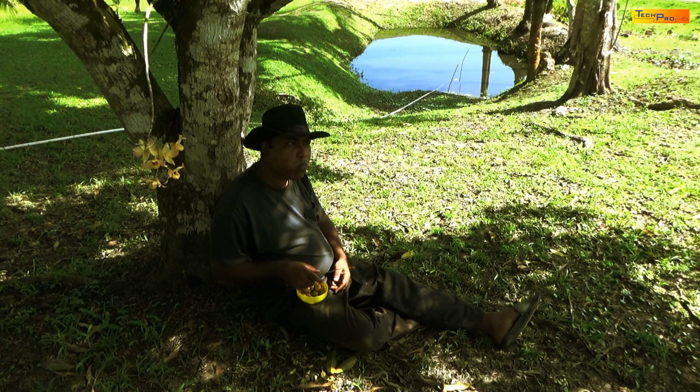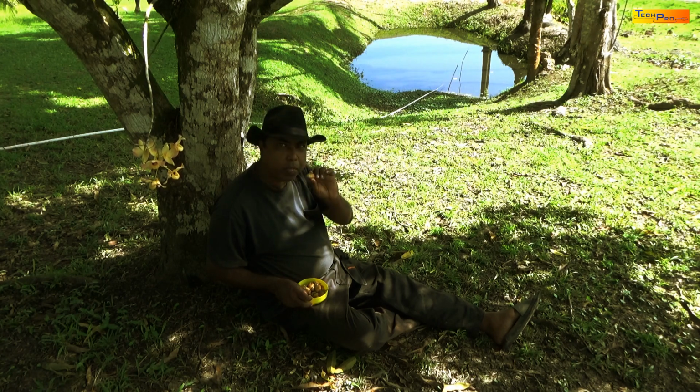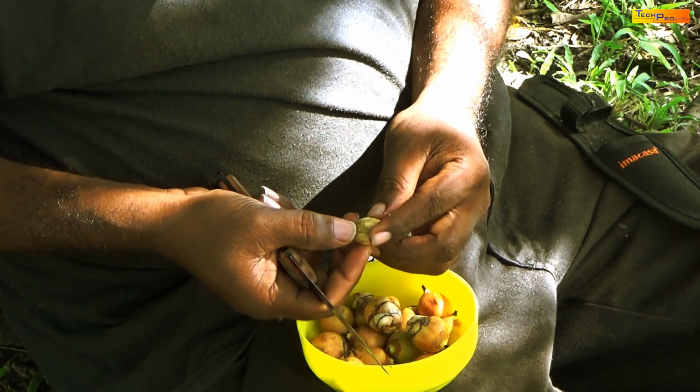The fruit has the lovely texture of a ripe pear, but the delicious flavor of a sweet banana. When the flavor hits the taste buds, it excites the entire mouth. And this is the seed that remains after the flesh has been eaten.